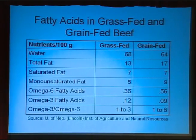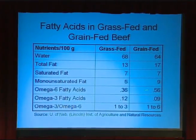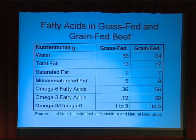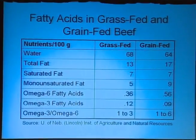Well, this chart shows a difference between grass-fed and grain-fed beef. And the total fat goes up in the grain-fed beef. The saturated fat is the same. The increase comes from the increase in monounsaturated fat. When animals get fat and when humans get fat, that increase is in monounsaturates. There are some slight changes in the essential fatty acids. You get a slight increase in omega-6 when you go to grain feeding, and a very slight decrease in omega-3. But you know what? This is less than 1% of the total to start with. So it's no big deal. The ratio goes from 1 to 3 to 1 to 6. So I think we're really misguided in promoting grass-fed beef because of the omega-3, because this is not what happens with the ruminants.